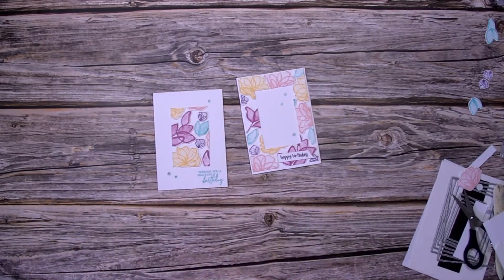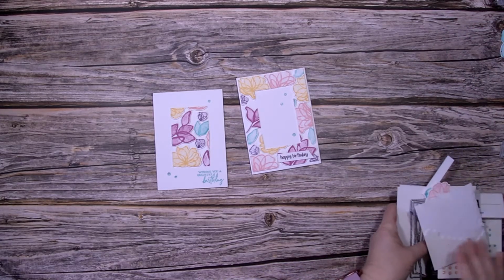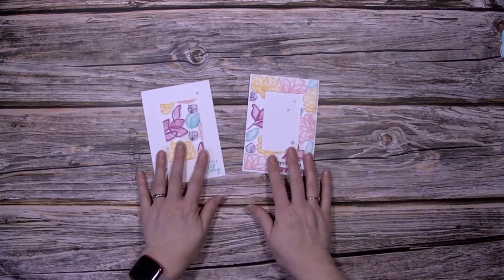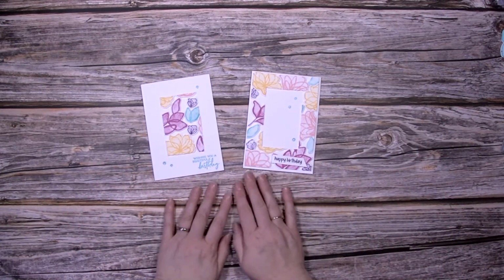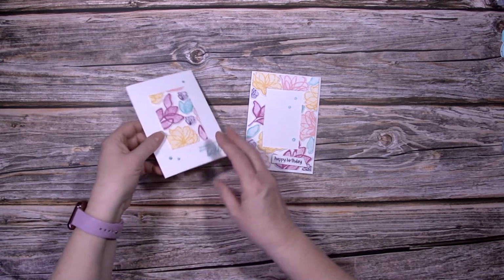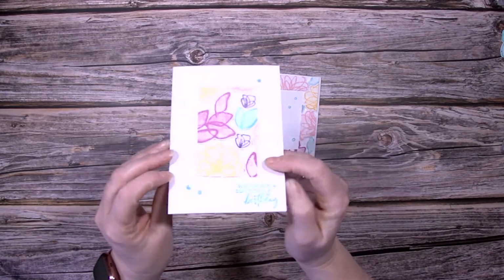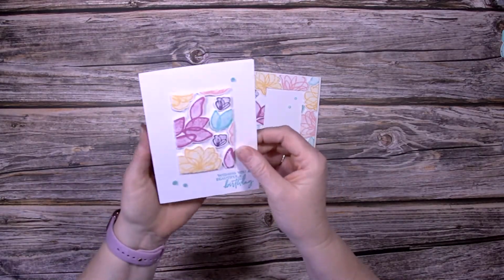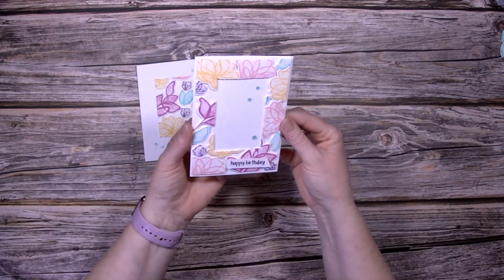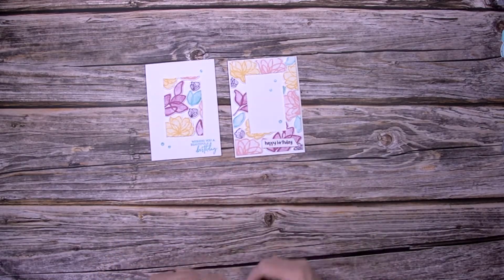So let me get that out of the way and move them out of the way, so you've got just the cards. So they're my 2 cards for today. So that's the floating frame technique. So you can actually see, it looks like it's floating with a bit of a shadow underneath. Same with that one. So it's quite a nice little project to create.